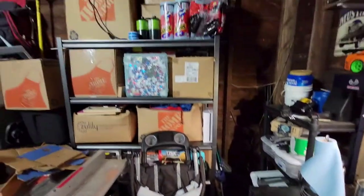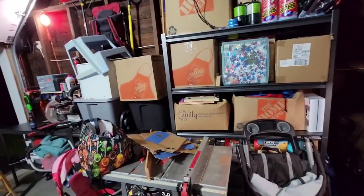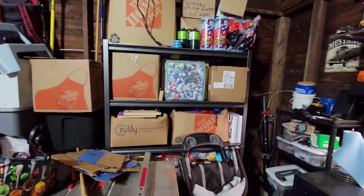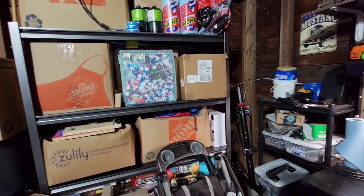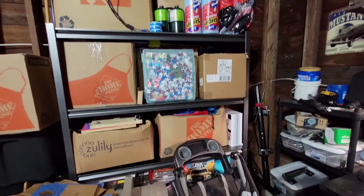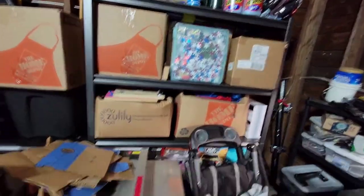So turn around a corner. These are the shelves I just put in at the beginning of the week. I got these at Costco. If you live in the U.S. and you don't know what Costco is, it's basically a big warehouse, department, grocery store type of thing, and you pay $60 a year to basically get a membership. So this is all storage.